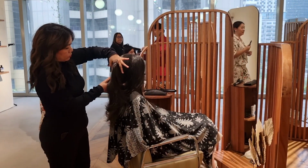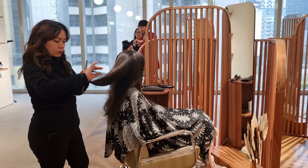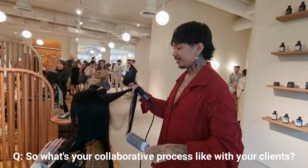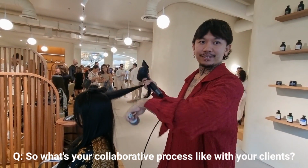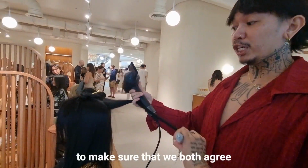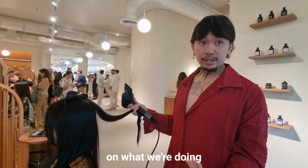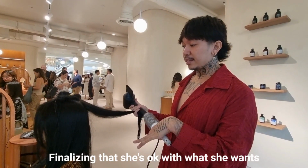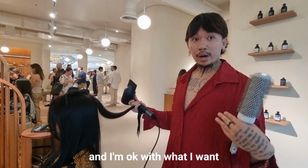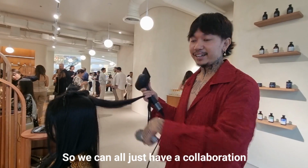And because I wanted to learn more about the KOOP approach to hair, I asked stylists Jed and Girly a few questions about their methods to main magnificence. So, what's your collaborative process like with your clients? My collaborative process with my clients would be to make sure that we both agree on what we're doing, finalizing that she's okay with what she wants and I'm okay with what I want for her, so we all just kind of collaborate, right?